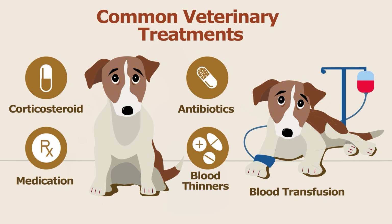Pet parents of animals with IMHA should keep in mind that any future exposure to vaccines, chemicals, or toxins of any sort will often lead to a resurgence of the animal's autoimmune condition.